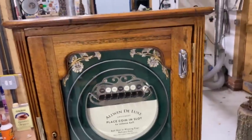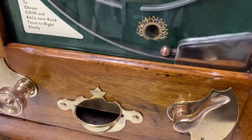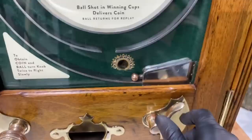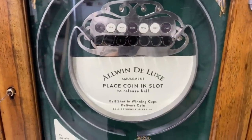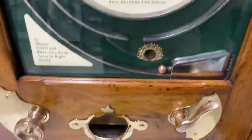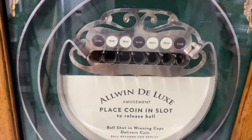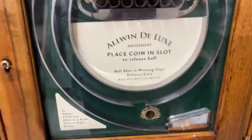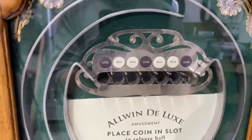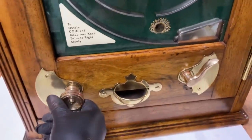We'd best see if this baby works. Ho ho, there's me ball bearing. Wish me luck. More money. Another go. Come on. Win! Yes! Right, so I now should be able to collect my tokens.